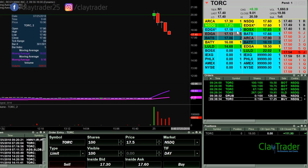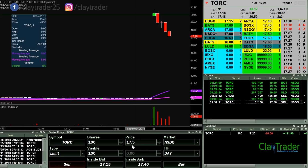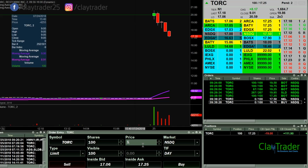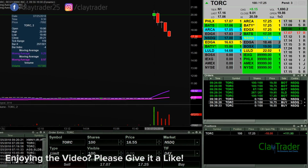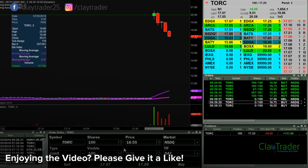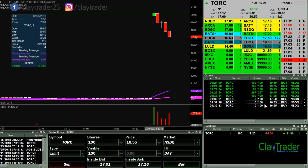All right, change that order to 1725. Nice, got those. We'll look to pick some up at 1675 if it wants to pull back, and then also 1655. So just 100 shares, by no means anything huge. So let's see what this wants to do. I'd like to see a breakdown through 17 so I can try to pick up some more shares down there.